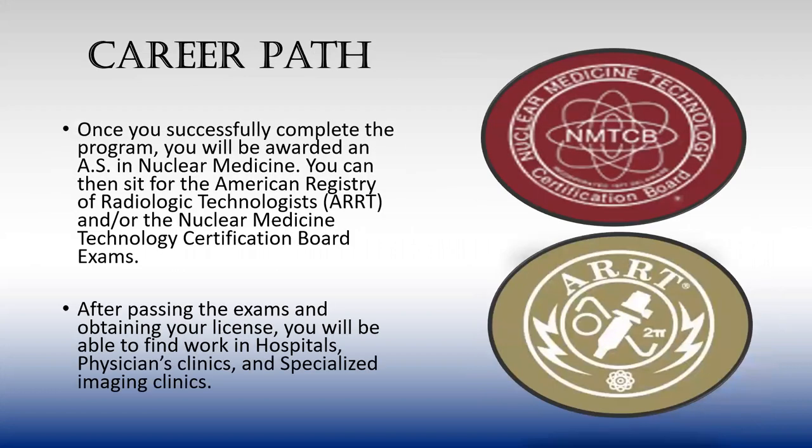The NMTCB is recognized in the nuclear medicine profession as the primary examination for nuclear medicine technologists. It is recognized by state licensure agencies throughout the United States. It is recognized by employers as a valid, high quality certification exam and allows you to use the professional credential of CNMT to identify you as a certified nuclear medicine technologist.